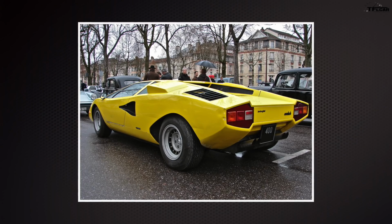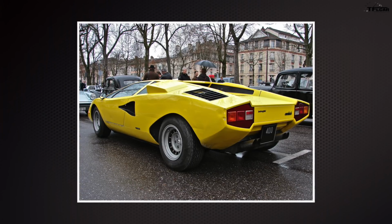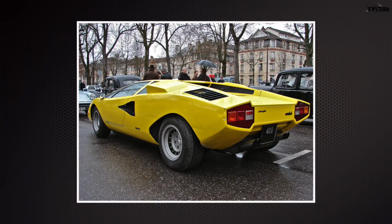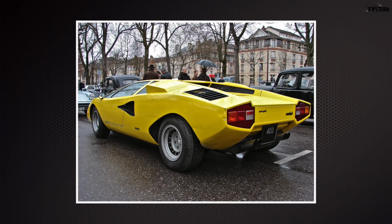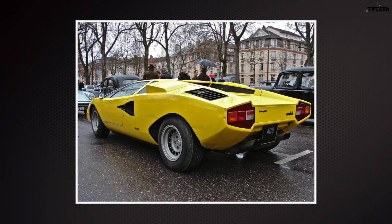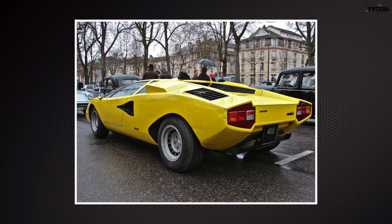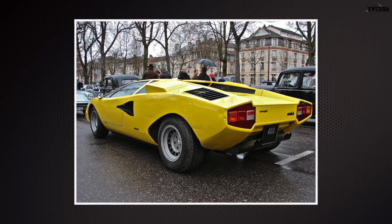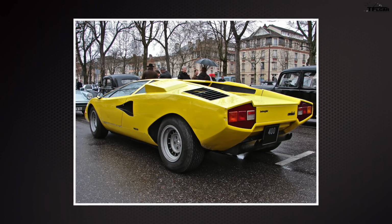Before you slap on the wings and the extra outlets and all the ground effects, wider tires and blah, blah, blah, blah, it was a very clean design. In fact, the only thing that stood out on it was the air intakes on the sides for the massive V12 engine. Now, initially, it put out 370 horsepower and 6 carburetors, you know, typical Lamborghini.